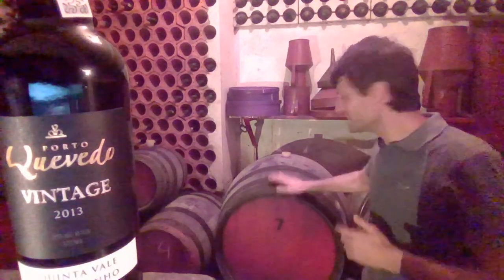So Julian's question about what's the size that we use to define vintage port. Well, I think it's actually 12 bottle cases, so 9 liter cases. It's what defines the stock of vintage port brought to the market every year or produced in a certain year. A pipa, which is this size, is 550 liters. These are not exactly the same casks that we had yesterday at the winery that were behind me. This is a little bit smaller.